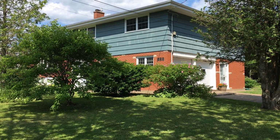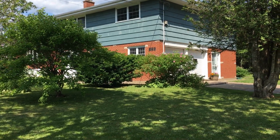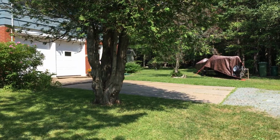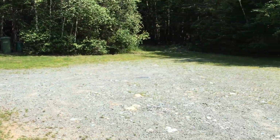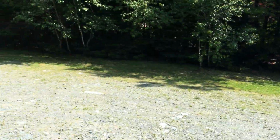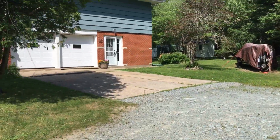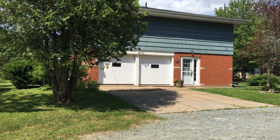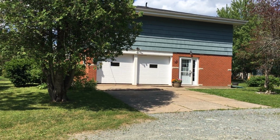It's an older home, but it's in tip-top shape. So it's a large lot because it's an older part of the city, and you can see here that it looks like there's a gravel area, and you go through this little gravel area, and then there's the double concrete driveway, going to the double car garage.